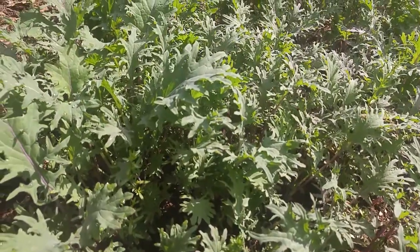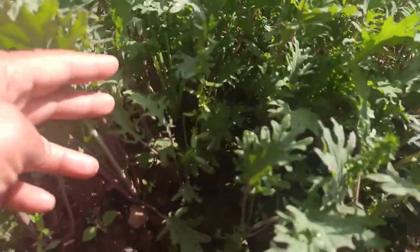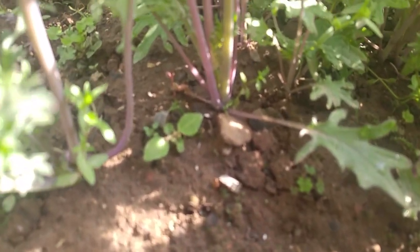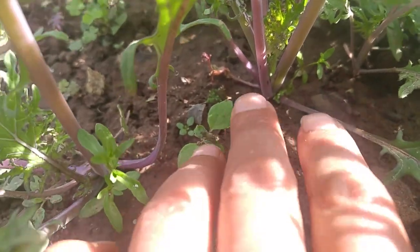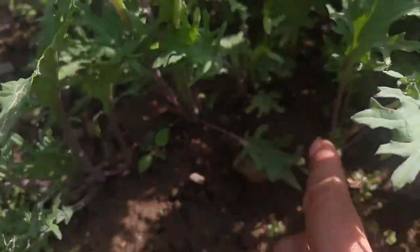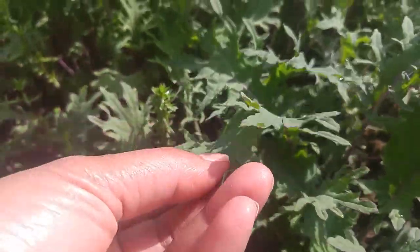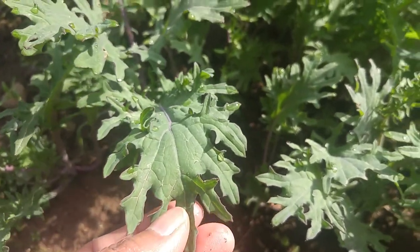This is my Russian kale garden right here. And if you know, the bottom looks like that. That's how you know it is a kale, because of the way it grows. It grows from the bottom and there's no stalk. It just spreads out like lettuce. So that's what the Russian kale looks like. That's how you identify this, and also the leaf. This is the Russian kale leaf. It looks like that. And the Kalette looks different.